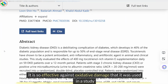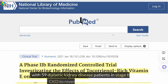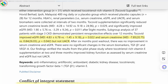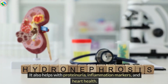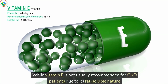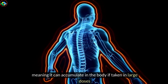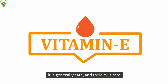It is so effective against oxidative damage that it was used in a study with 59 diabetic kidney disease patients in stage 3 CKD to reverse disease progression. It also helps with proteinuria, inflammation markers, and heart health. While vitamin E is not usually recommended for CKD patients due to its fat-soluble nature, meaning it can accumulate in the body if taken in large doses, it is generally safe, and toxicity is rare.